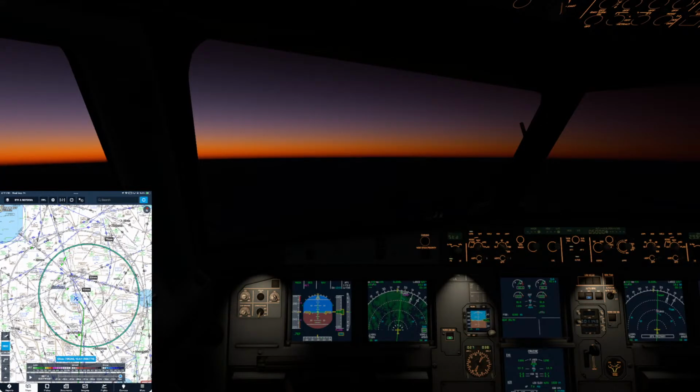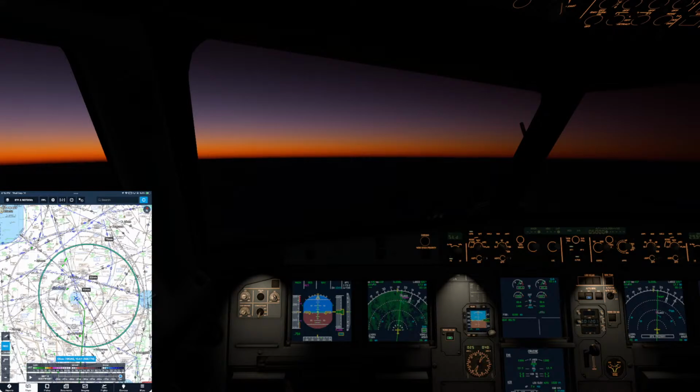So say if your RNAV and ILS system went down, you should still be able to land. But if for some reason you're not comfortable with a visual approach that far out, you can ask for an RNAV or an ILS until you have the runway in sight.